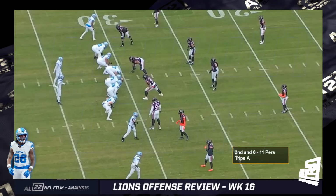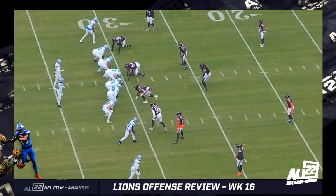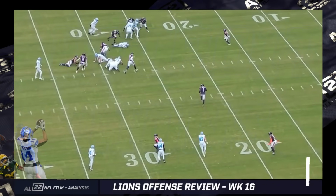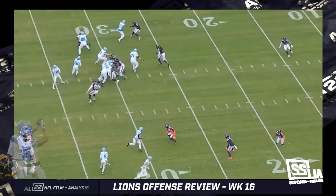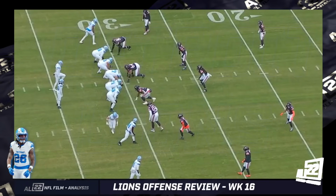It's 11 personnel, trips. So trips is the 3 receivers down here, and then Gibbs lined up on the same side as the trips. Really cool run concept here that I enjoy to see. Goff is first of all kind of faking something out here to the flats, and at this point, I know enough about Ben Johnson and the way he calls plays, or I feel like I can recognize it, that nothing is innocuous.